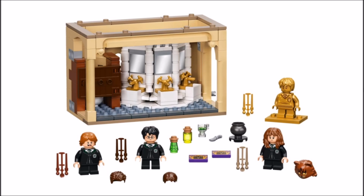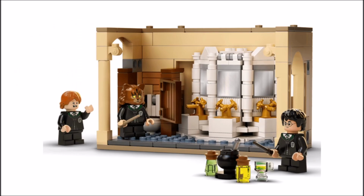At the end of the day, we're not getting much, but what you are getting is everything needed to make this scene work. We get the toilet, we get the entrance to the chamber, which does open up, and we are getting the potion making equipment. However, I do think the highlights of this set are indeed the minifigures.